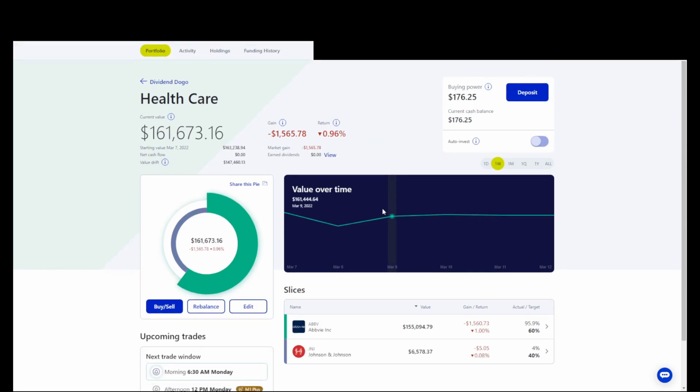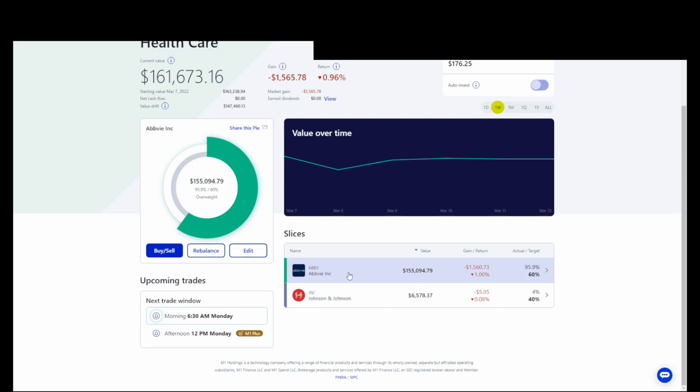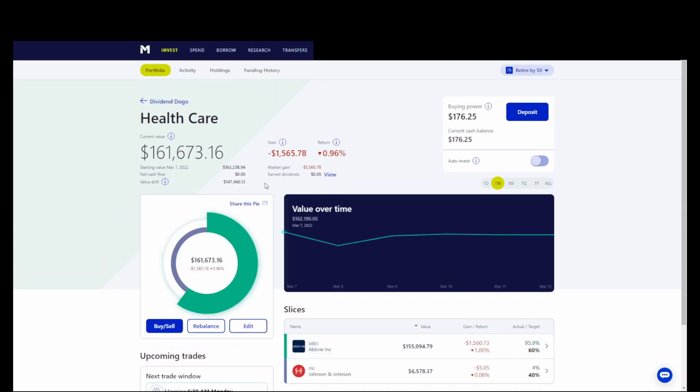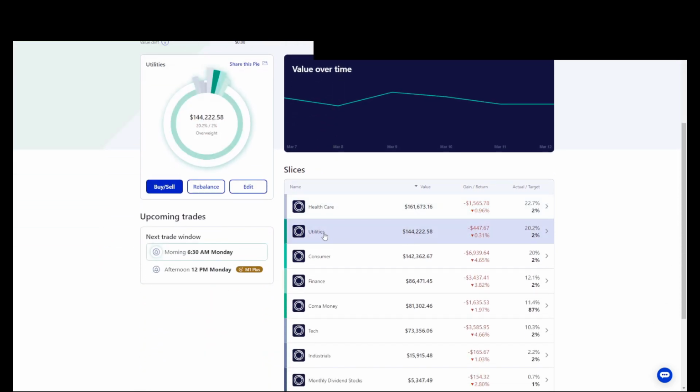So healthcare was down pretty significantly. You can see Johnson & Johnson was pretty much flat for the week, but AbbVie was down 1%, and AbbVie's grown to such a large position in the portfolio that being down 1% is $1,560 being in the red. Now, all of that is gains. When I look at overall all time, it's up $77,000. So am I really worried about $1,500 for the week? No, not so much. Let's go in and look at utilities.